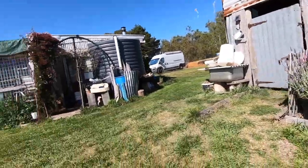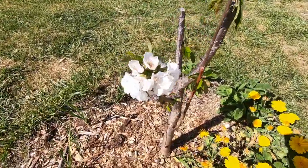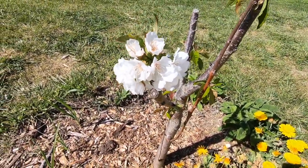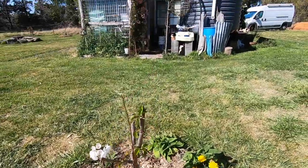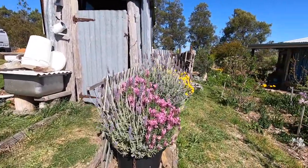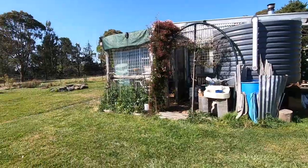This was another tree that got disease that I cut down, but it looks like it's going to survive. I mean, it's going to get 6 cherries. This one's for you, Ra. And the beautiful lavenders. What do you think?